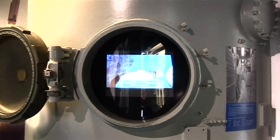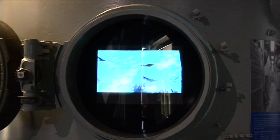The Nautilus submarine is famous for two reasons. It was the first nuclear-powered vessel, and it was the first ship to go under the Arctic ice cap and travel beneath the North Pole.